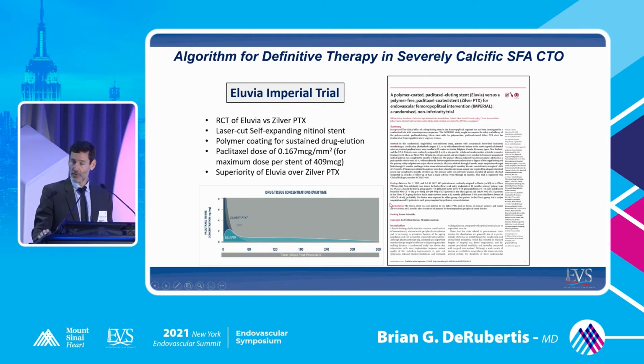And of course, there's two devices on the market that are combination devices in this manner. There's the Zilver PTX stent and the Eluvia stent. And the Eluvia IMPERIAL trial was basically a 2-to-1 randomization of, I think, 465 patients, to either Eluvia or Zilver PTX, to evaluate these two different devices.